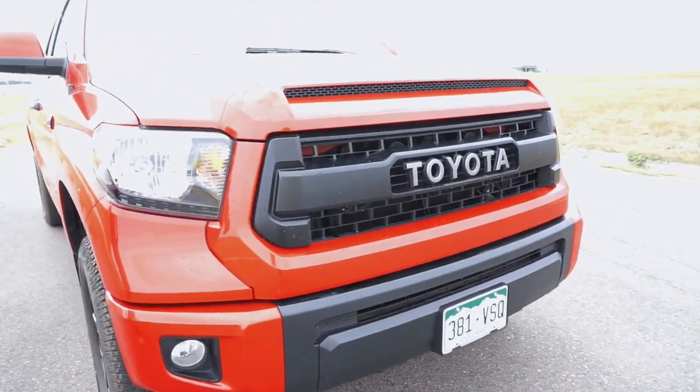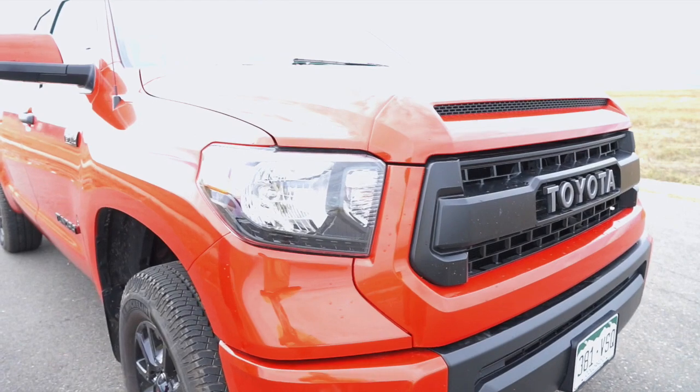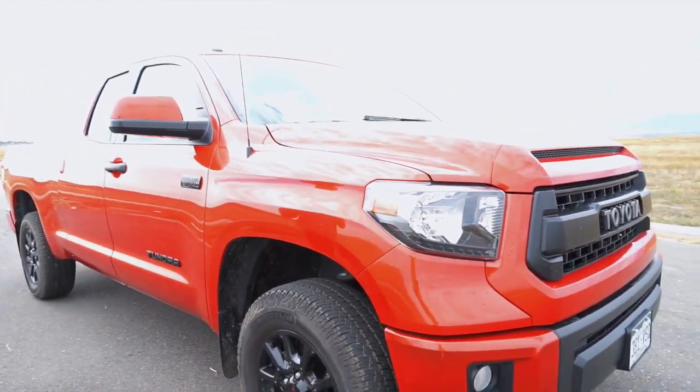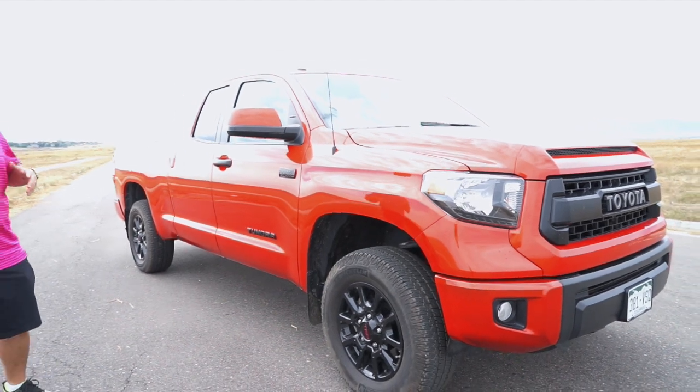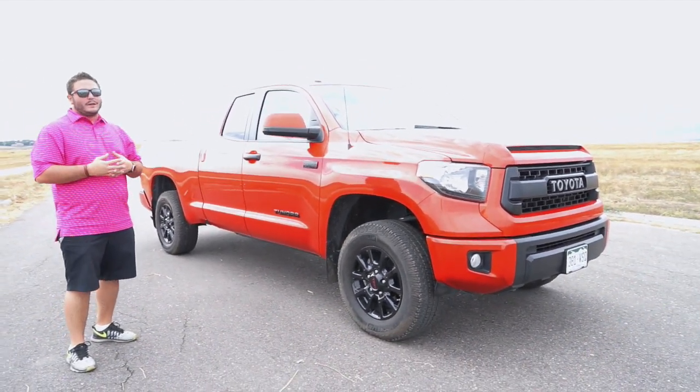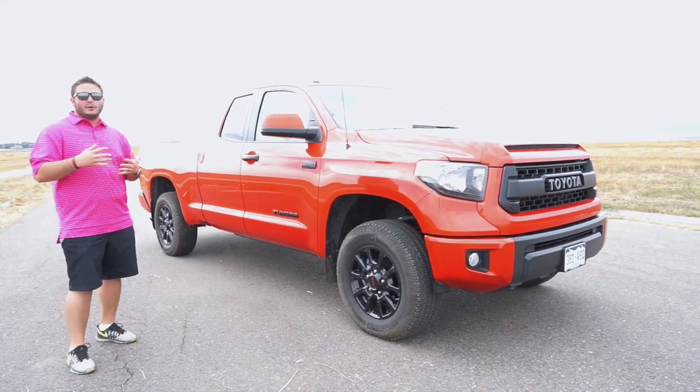In the words of my wife, it's a manly man's truck. Now women, don't get upset. I didn't say that. She said that. It's not saying it's not for women, but she said it's a manly man truck. You're not driving around something that doesn't look like it's designed to get dirty and go off-road.